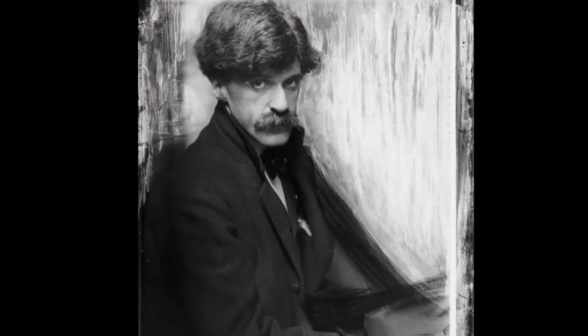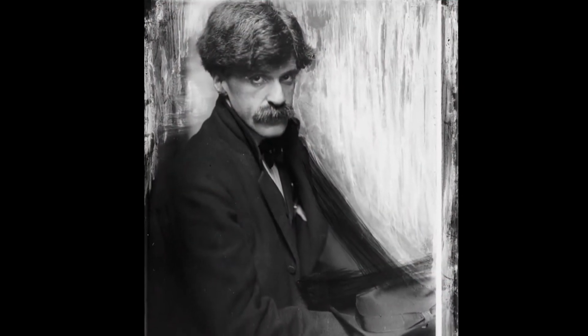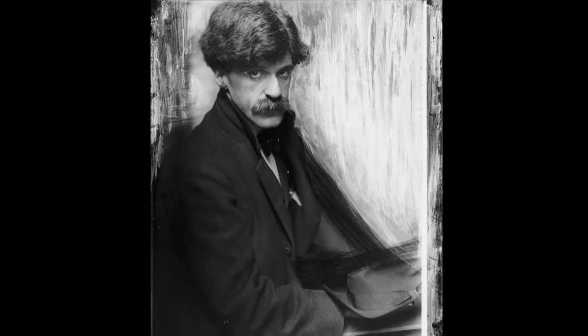And Maurer introduces him to Alfred Stieglitz, who is the foremost gallerist in New York. Stieglitz is also a renowned photographer. And I believe it's through his conversations with Alfred Stieglitz that relate to the state of modern art that Dove makes this very, very bold, unprecedented leap into abstracting forms.